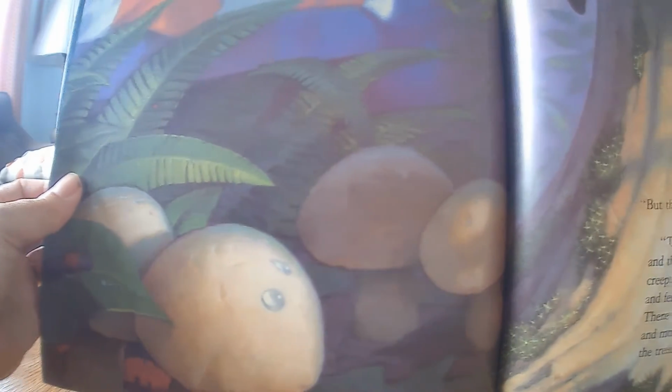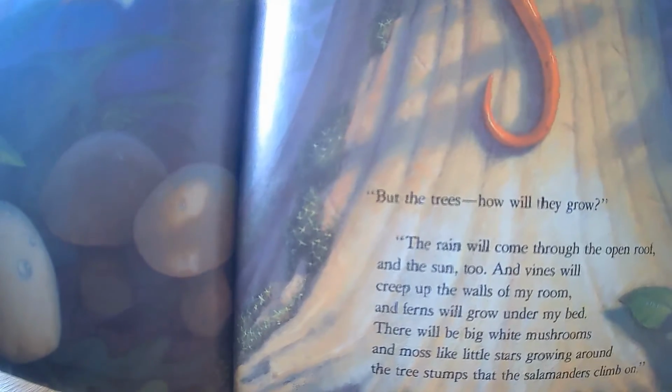There's the mushrooms and the moss and the salamanders on the tree.